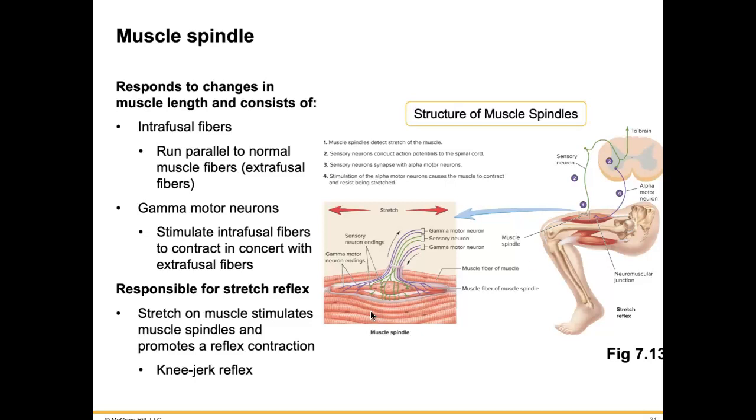So, for instance, if we were to cause a stretch of the quadriceps muscle group over here, so let's just focus on the rectus femoris, then we would stimulate the muscle spindles and promote that reflex contraction. So we would be stretching the muscle if we were to hit a reflex hammer here on the patellar tendon. That then is going to send information through a sensory neuron and travel into our spinal cord. This is a slice through the spinal cord.